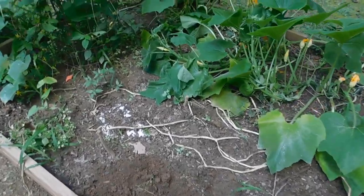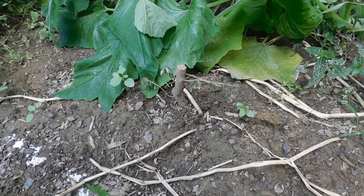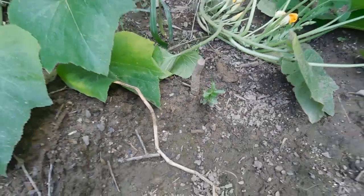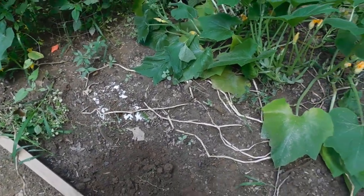The funny thing here, I'll just point this out, this right here was part of that crepe myrtle we cut out to use as a stake just to mark these potato rows, and we rooted them. I wasn't even trying to, but I've got crepe myrtle cutting rootings.